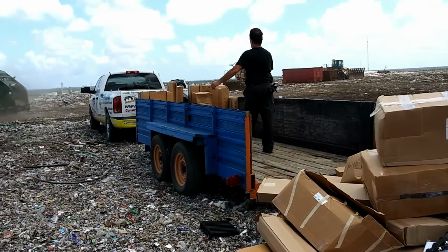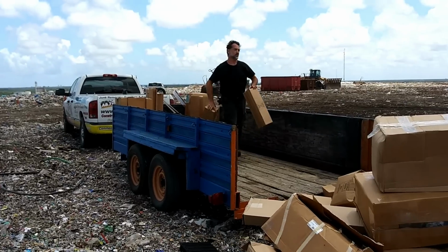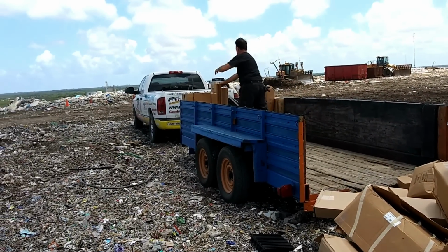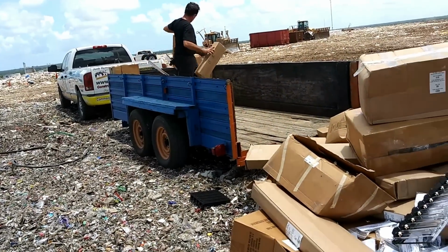I'm looking on the ground and I'm going, oh, what's this? What's that? A couple of the workers at the landfill sometimes get lucky finding neat things. Some find cash, some find jewelry. It really is amazing.